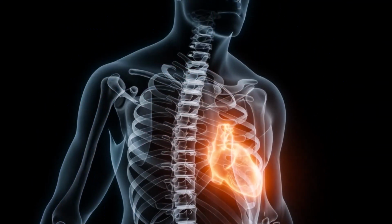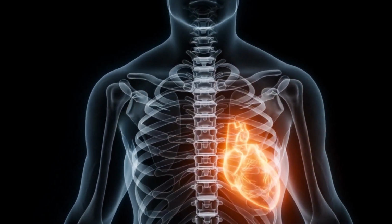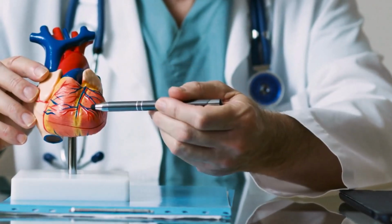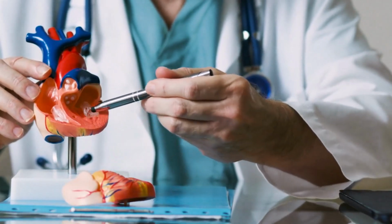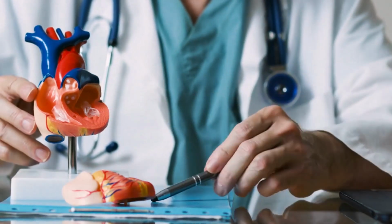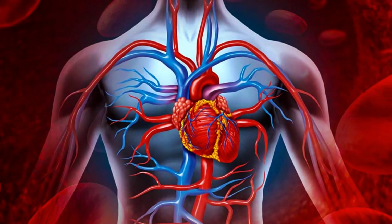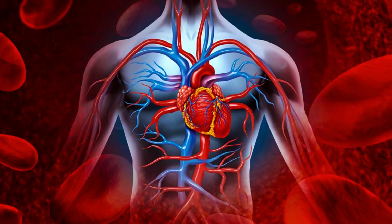Systolic congestive heart failure, often referred to as heart failure with reduced ejection fraction, HFrEF, occurs when the left ventricle of the heart, the main pumping chamber, enlarges and loses strength over time. This gradual weakening limits the heart's ability to contract forcefully, thereby reducing the amount of blood that circulates throughout the body. While various factors can contribute to this condition, two primary causes stand out.